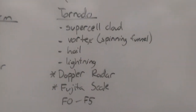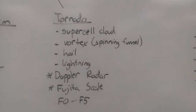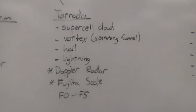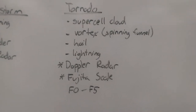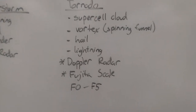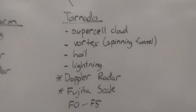Now, tornadoes form from the same cumulonimbus clouds as thunderstorms, but they're called supercell clouds because they contain a vortex of spinning air that produces a spinning funnel. Now, they're still going to have the hail and lightning that you saw with thunderstorms, and thunder, of course, and you still would track them with Doppler radar, but now you're going to also measure their damage with the Fujita scale. So that's measuring the damage and the wind associated with tornadoes.